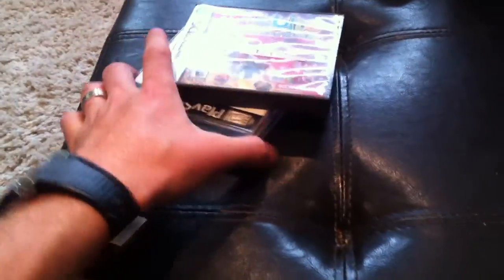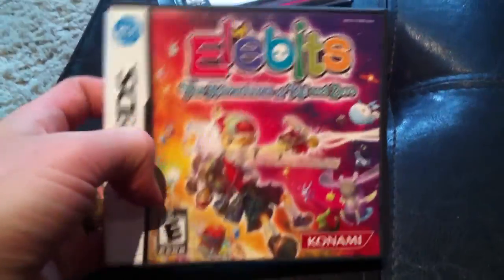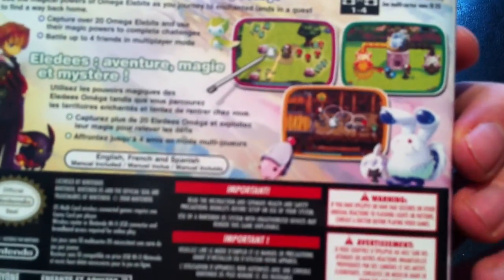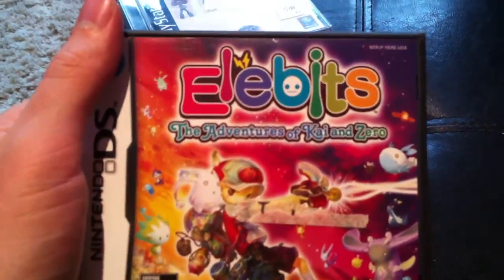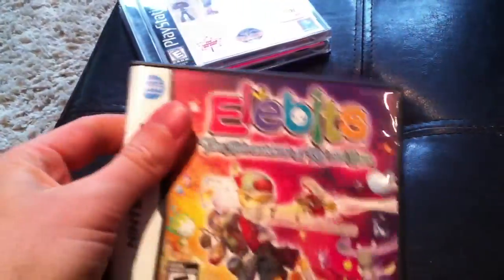Next thing here was from a separate sale. This was $3. They wanted $5. This is actually a really cool game. I've played it. It's a little bit tough to explain. You use the stylus to surround enemies and attack them in chain combos and stuff. It's called Elebits, The Adventures of Kai and Zoe. Yeah, for $3. Excellent find.